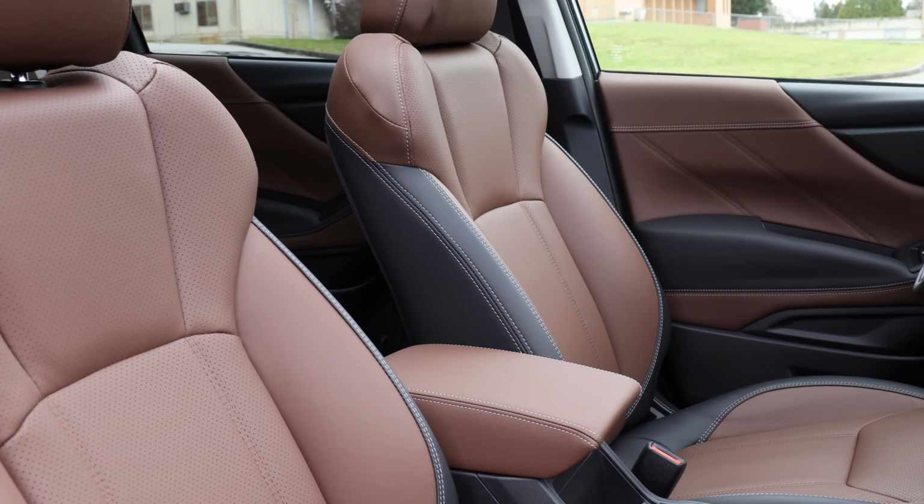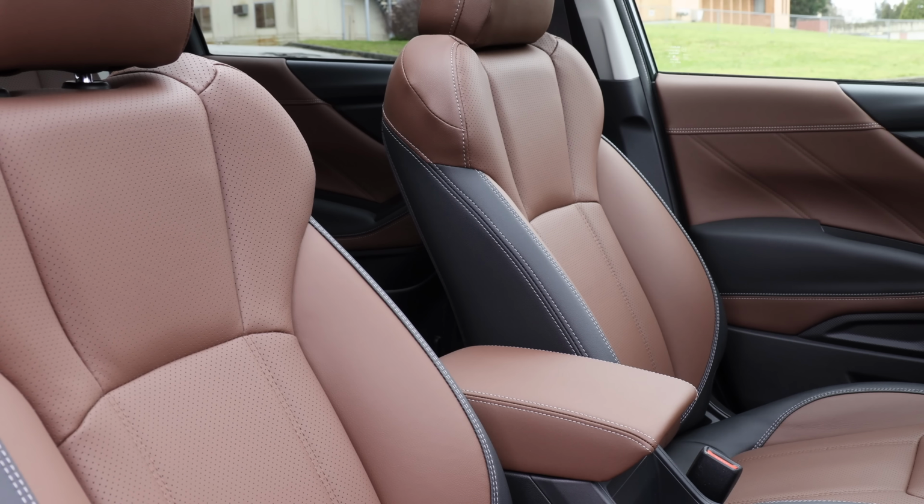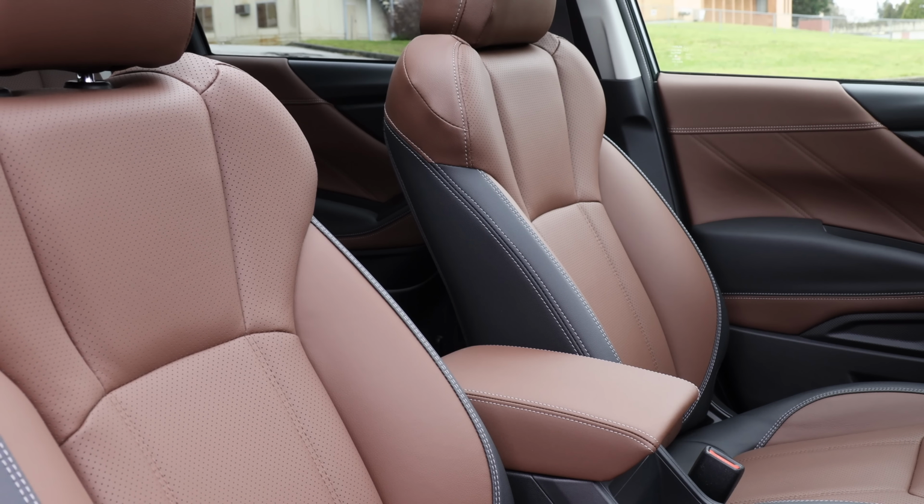One thing the Forester doesn't come with is ventilated front seats. The Mazda does get that. I don't know if that's important to you. Zach and I never use ours in our SUV, but I know if you live in a hot climate, that's something that a lot of people are looking for. We mentioned space. Let's get into it.